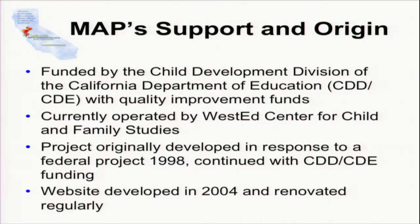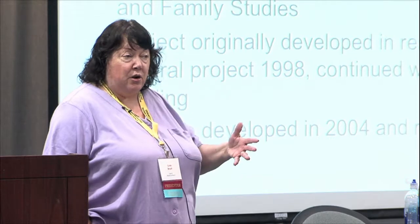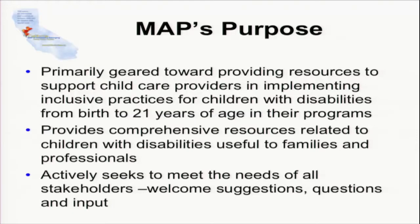There was a national effort to look at how we can make inclusion more available, so that there's a map that can help families access inclusion. Several states participated. California was one of them. There are about 3 or 4 states that have kept it going, and California is among them. And basically, we are geared to being your one-stop resource for everything about inclusive practice from birth through 22.